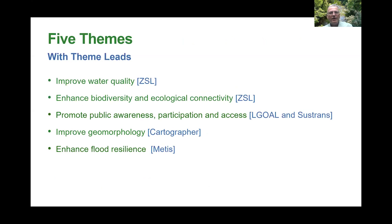So what are our 5 themes? I'll run through them, each of which has a theme lead organization and a network of other organizations attached to that. Excuse me a second. So water quality is the first theme. It's led by ZSL, Zoological Society of London. And ZSL are also leading the second theme, which is the biodiversity and ecological connectivity theme.